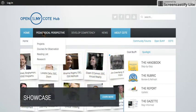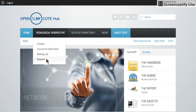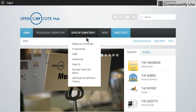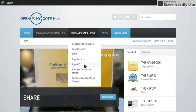The pedagogical perspective gives you some of our current projects, a link to courses for observation, our reading list, and research. Develop Competency has many areas that focus on our competency development, professional opportunities, and trainings. You can learn more about badges and certificates, as well as the many opportunities available for our different fellows.